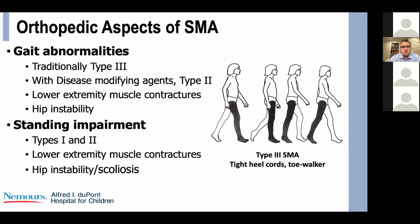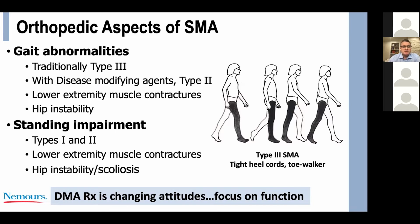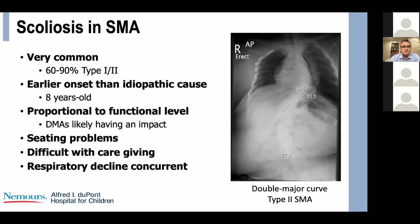And for those kids who don't walk but can stand for transfers and for socialization, etc., there are also some orthopedic aspects and interventions that can help them with that. And so, like I said, the disease-modifying agents are really changing attitudes, but still focusing on the function of the patient and making sure that we don't do too much.